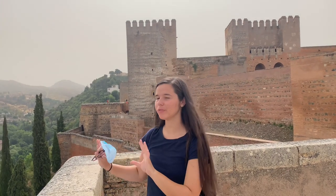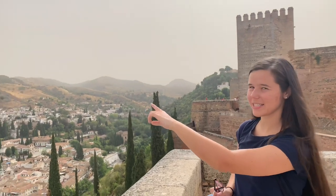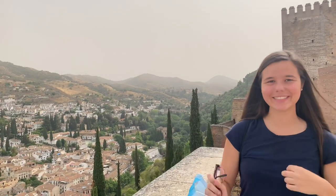You can see a beautiful view from here, but soon we're gonna go up there, that's even higher, and you can see even better. And last night we were about right there to see the Alhambra from there.